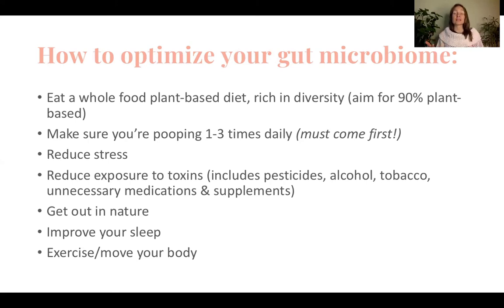This is also looking at safer beauty care products, whether it's makeup, lotion, shampoo, body soap, perfume, just eliminating things that have toxic chemicals.